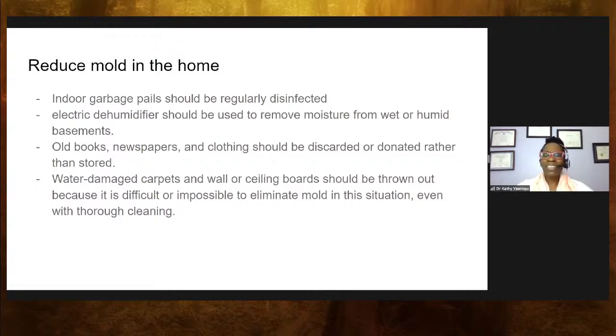So we don't want things just lying around in the house for years and years. If you're not using it, ditch it, get rid of it, and keep your area nice and open. Breeze can come through, and bugs and insects and mold won't build up.